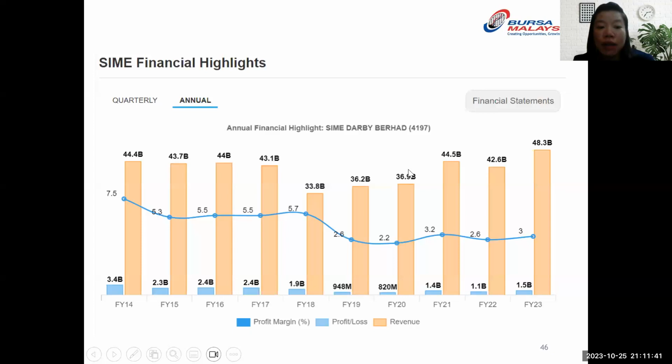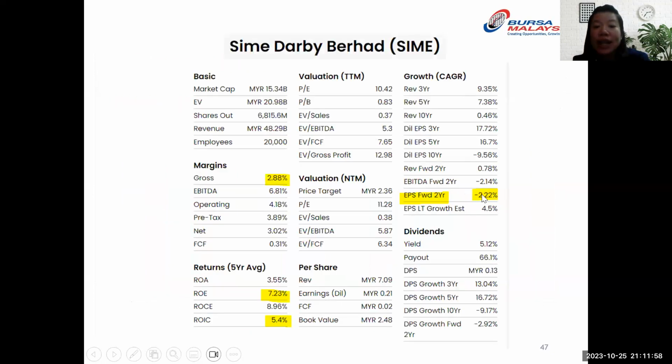Okay, now Sime Darby. Sime Darby has been able to grow its revenue and earnings since 2018, the orange color bar you see. This is the page from Malaysia Stock Biz. It currently shows a negative 2 years expected growth and 4.5% long-term earnings per share growth. It sends a mixed signal to us.